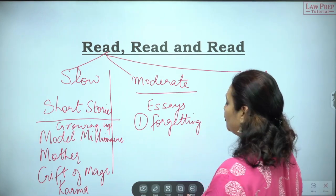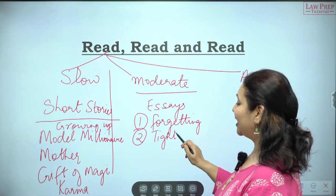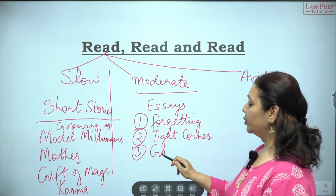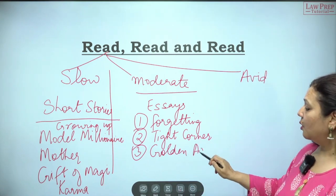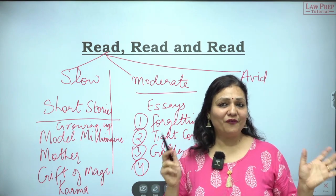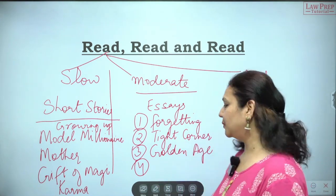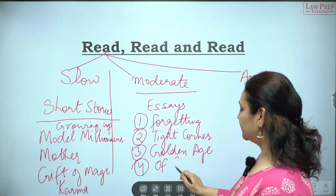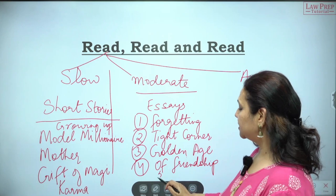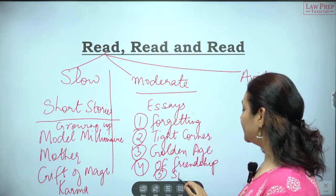This is an essay by Robert Lynd. You have to do tight corners so that you are not stuck in any tight corner. You have to read Golden Age, which is by A.G. Gardiner, or you have to read Francis Bacon, who says, reading makes a perfect man. Yes, if you have seen the other videos of LPT where you're told about this, that is of friendship. And further, you have to also read the basic essays which talk in a satirical manner of the Spider and the Bee.